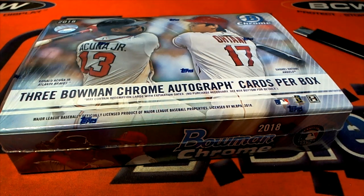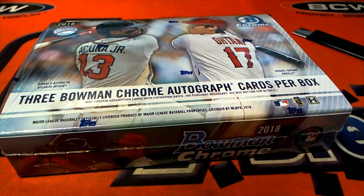It's time for 2018 Chrome HTA. Good luck, everybody, in Bowman Chrome with three autographs coming up. Hope you hit something terrific. Bowman Chrome Baseball, HTA Choice.